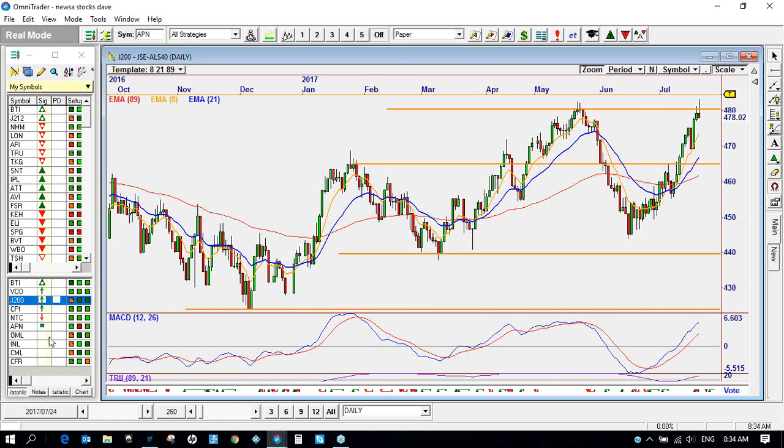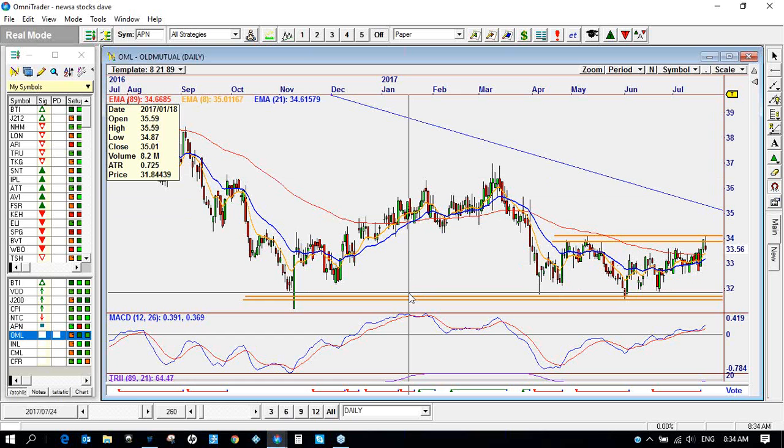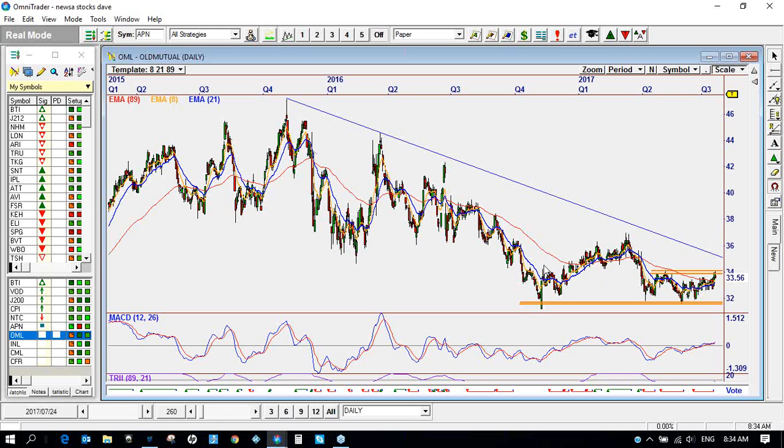On the share front, I've added Old Mutual into the watch list here. The financial index is starting to move a little bit higher, so it's time to look at some of these financial companies again. And Old Mutual in a smaller consolidation at this point, which is part of a larger potential consolidation. So we've looked at resistance there at around 36.50, and we look at the current support level 31.50.